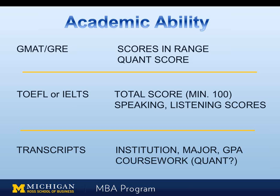As far as transcripts, one of the things with transcripts is that there's nothing that you can do about them at this point, unfortunately. They're all in the past. So we will take a look at any academic courses that you've taken, whether undergraduate, graduate courses, or if you've taken any one-off courses throughout your previous experience. We are taking a look at a variety of things. Most importantly, the trajectory of success that you've had in your academic experience.